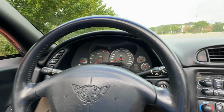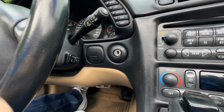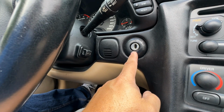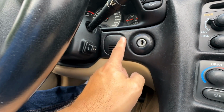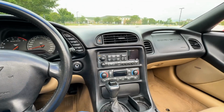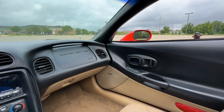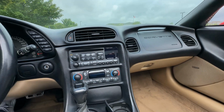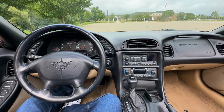As I pan around here behind the steering wheel, it's quite common for this piece, this little bezel that goes around the ignition, to be missing. This cover over the ambient air temperature sometimes is missing in C5s. So you want to look for that. And so check the passenger side as well. Open the glove box, make sure the glove box latch is working. I would go through and check all of those things.